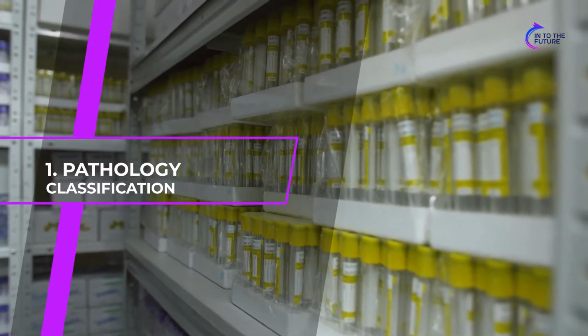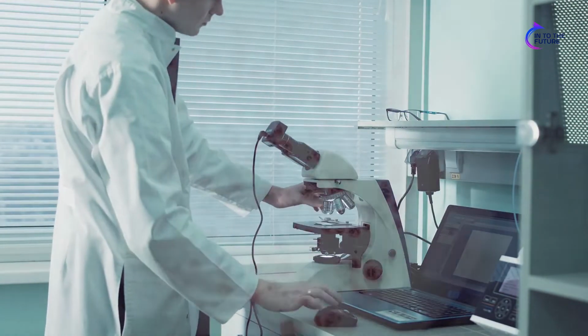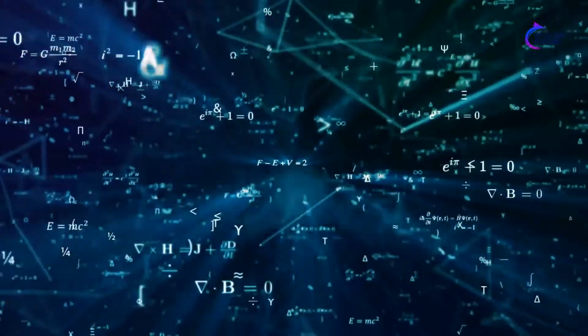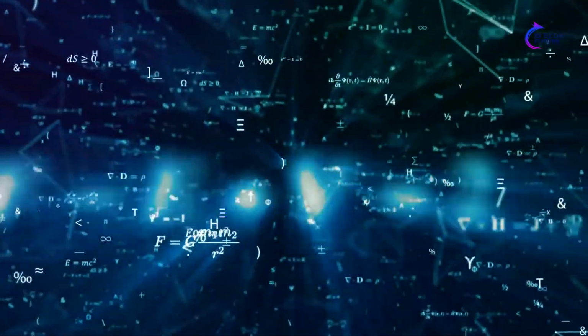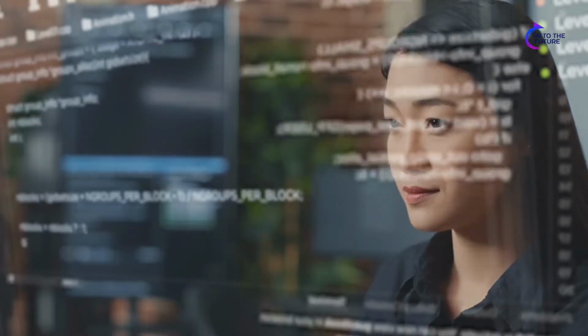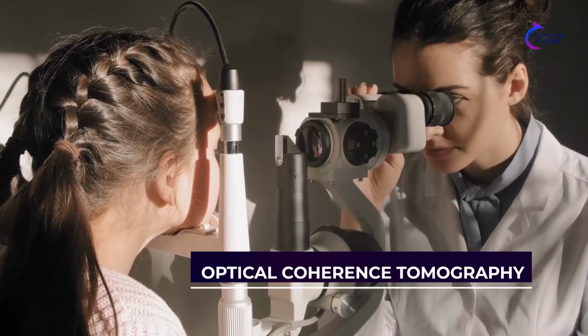Number 1. Pathology Classification. Pathologists face classifying large amounts of data each day. The work often brought about more mistakes than they would like to admit. Now, there is a solution with these deep learning algorithms that can identify and separate large amounts of data into the required patterns and classification cases. Optical coherence tomography, also known as OCT, uses light waves to detect diseases to look inside a living body immediately.